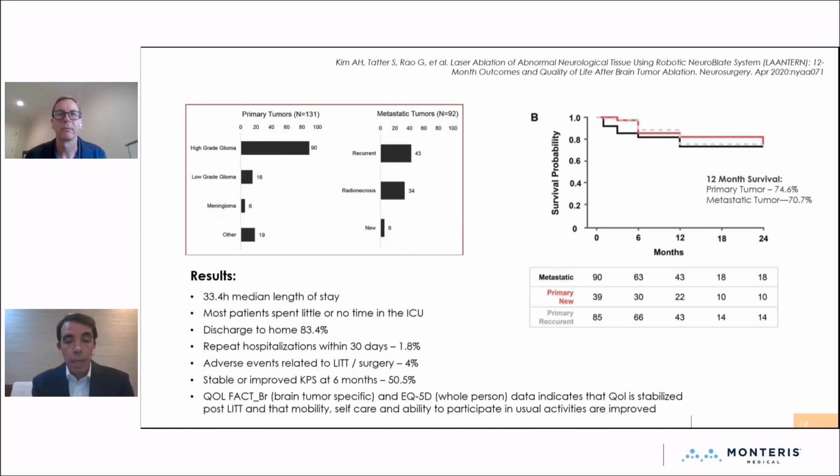And what we see from this publication is that patients are being treated across the disease states that we treat, about 131 primary brain tumor patients and 92 metastatic tumor patients treated and enrolled in the LANTERN study. The vast majority of the primary glioma patients had high-grade gliomas, but also low-grade meningioma and other tumors that we may see, SEGAs and tuberous sclerosis and others.